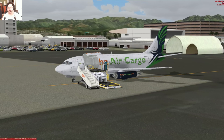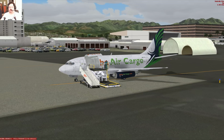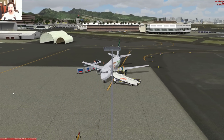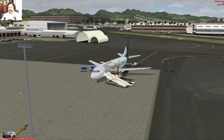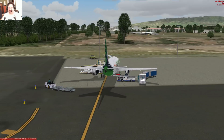Hello, air cargo Boeing 737-200. This is a Milviz. Most of the photographic scenery of the islands is all freeware. You'll see the links for that below. And the airport itself is from FS Stream Team, along with GSX.